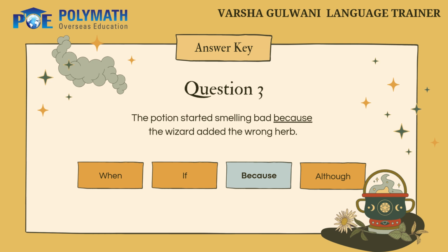Explanation. We use because to show the reason something happened. Here, the bad smell is explained. It happened because the wizard used the wrong herb. Let's look at the other choices. When talks about time, but the sentence isn't about when it happened. If is for conditions, but this already happened. Although is for contrast, but there's no contrast here, just cause and effect. So, because is the best magical match. Great job if you got it right.